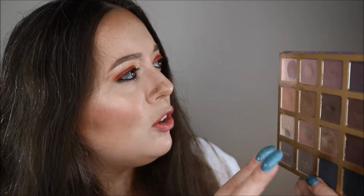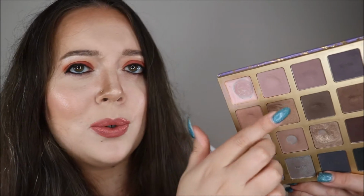It happened after I put the alcohol in the pan, so I don't know if it's rust or what. But it happened on this shade too, a little bit of the alcohol spilled over, so there's a little bit of discoloration there. Really, really strange, and it kind of freaked me out.